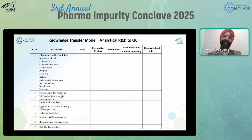Obviously, there will be a complete validation done in a GMP lab environment, but partial validation data from analytical R&D is a must-have. So the critical attributes and the database also come from analytical R&D to QC in the knowledge transfer model. Use of validated Excel sheets, multimedia dissolution data, representative chromatograms as an example for assay, impurity, dissolution, so that QC understands the peak pattern, peak elution, RRTs, and peak separation.